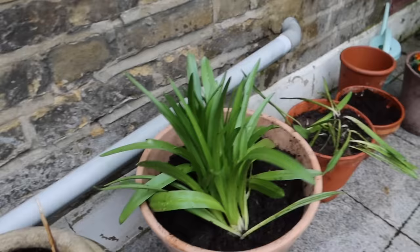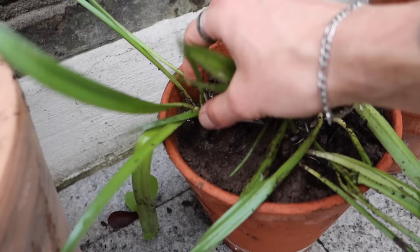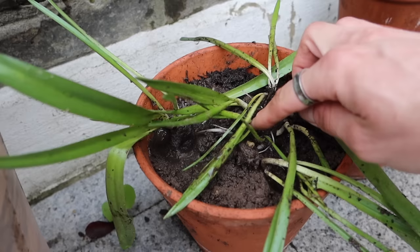This one I didn't do a great job of repotting just because it was a bit loose. The soil was kind of sludgy, so I've buried the roots as deep as I can. But yeah, that one I don't have hope for, but we'll see what's gonna happen.